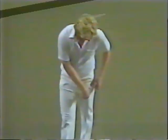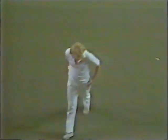No, this Essex side really are a bunch of comedians, and they really enjoy playing their cricket very much indeed. And John Lever is one of their clown princes. Dilley now to Hardy. Hardy running down the wicket. That's a wide.